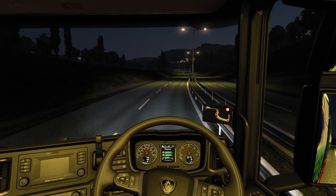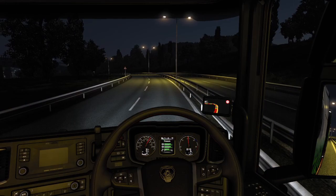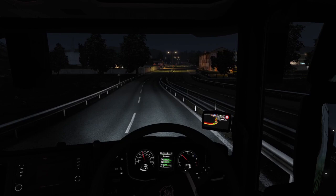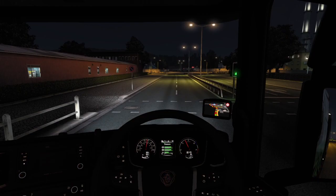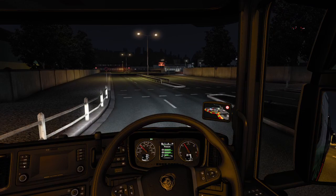Destination unknown, now. Nighttime Sheffield. Okay, I think we're just going to go straight on. I think we can, can't we? Yeah, we can, yeah. There you go.